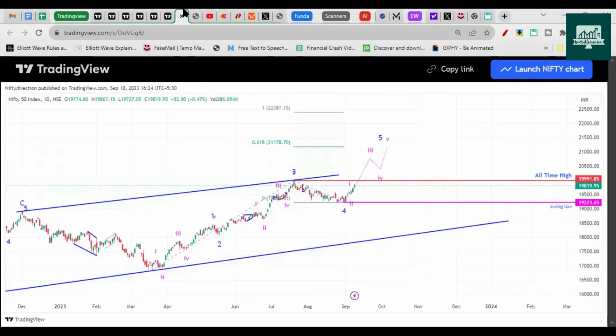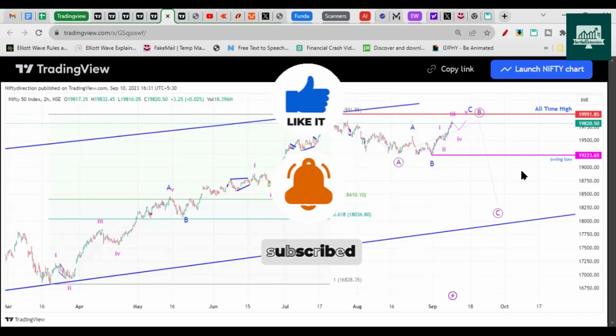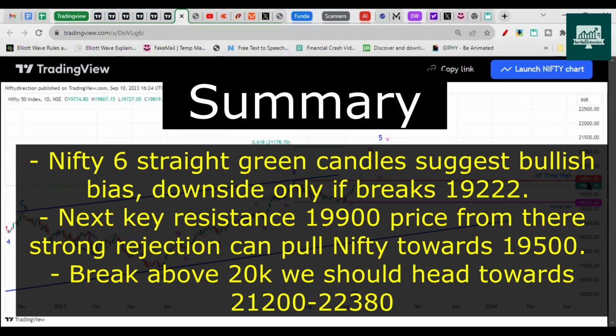For now, we are assuming that these two cases are possible, but I'm not expecting a drop until 19,223 is broken. This wave count will not be true unless that happens, right? So we have a risk if we consider a downside move. If we consider a major downside move before 19,223, then that will be very risky, and it will be very early to conclude that it is going to drop towards the downside. So I hope you understand the analysis, and the bullish case is also discussed.